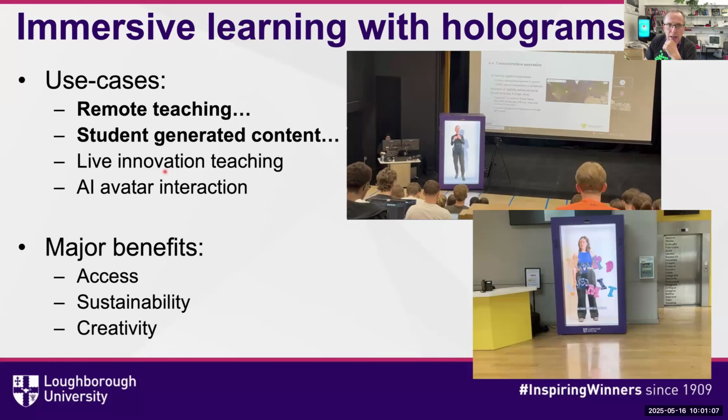There's other stuff as well. We're starting to explore the use of the technology, particularly with recordings, for doing case studies or showing scenarios with an embodied human within them. And of course, there's the whole thing of AI avatars as well.